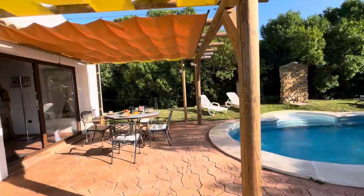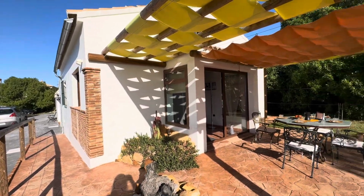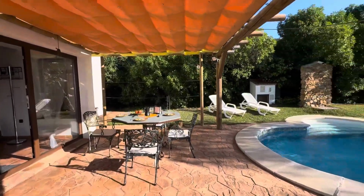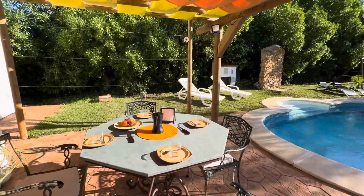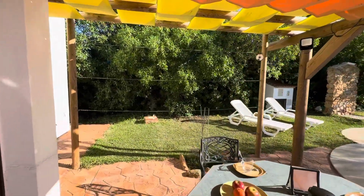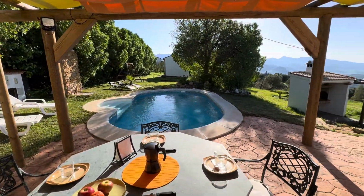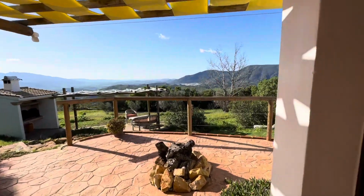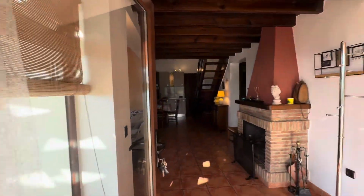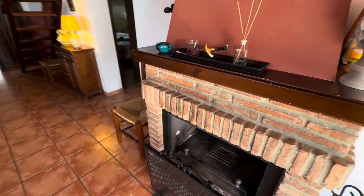So this property is 2.5 bedrooms, I'd say. You've got 2 bedrooms, 2 full bedrooms, and then they've got a room that they're using as a storage room because it's currently rented out. So I'm just going to go slowly around here. And into the house. You've got a fireplace there.